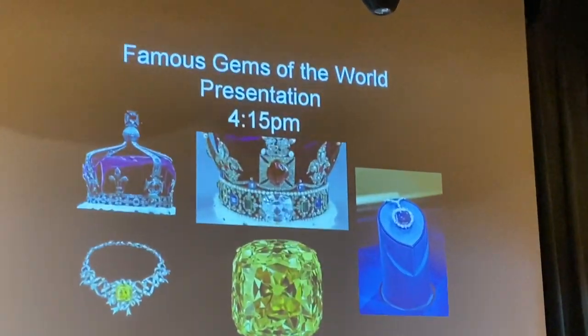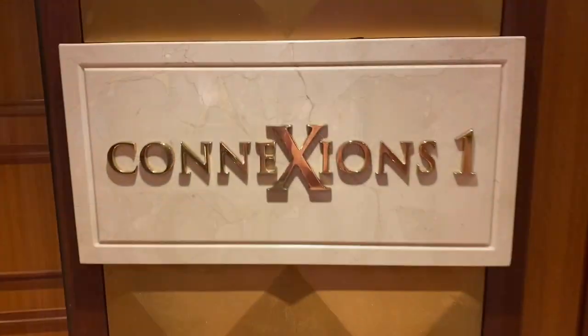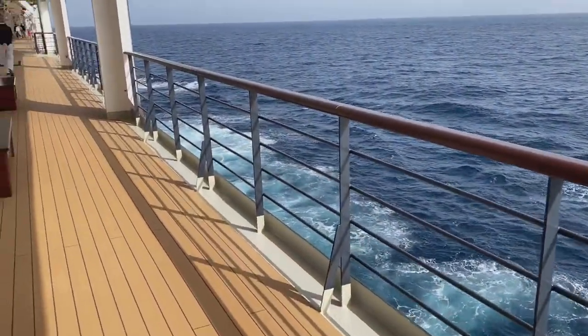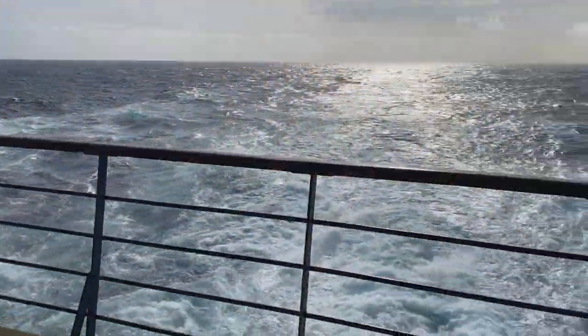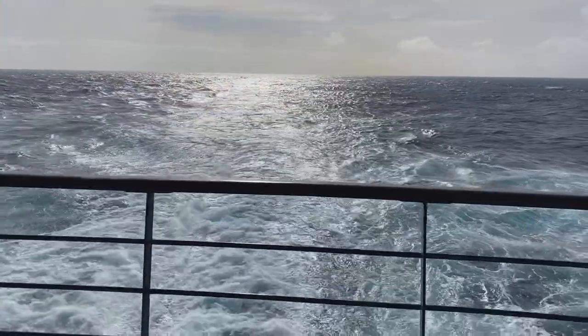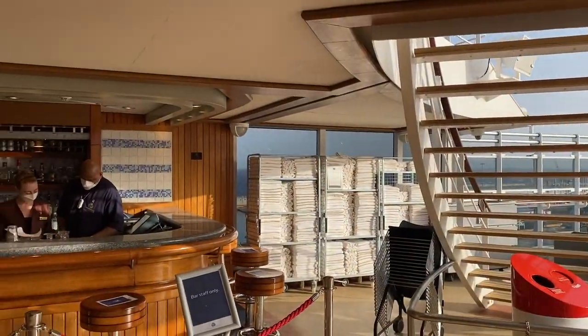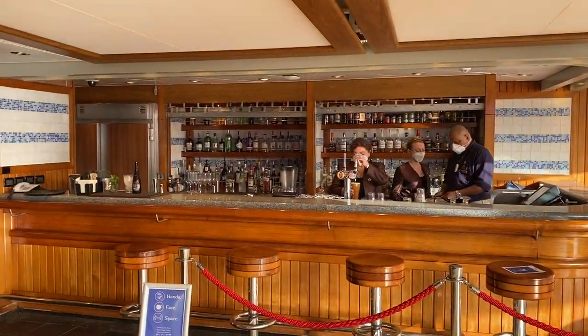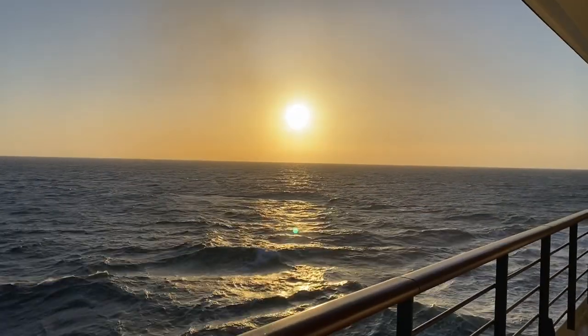Every day there is a full programme of inside lectures and talks if you want to attend. You can play cards, you can visit the internet centre, or of course just play one of the many games out on deck. To gamble and try your luck on board, you can visit the casino. There is a bar on the Lido deck if you'd like a drink by the pool. The dancing continues throughout the day and into the night.